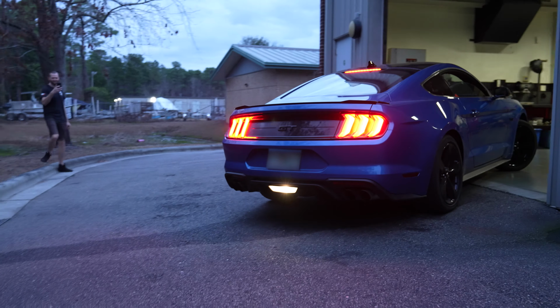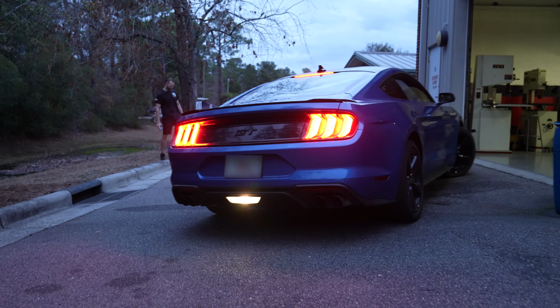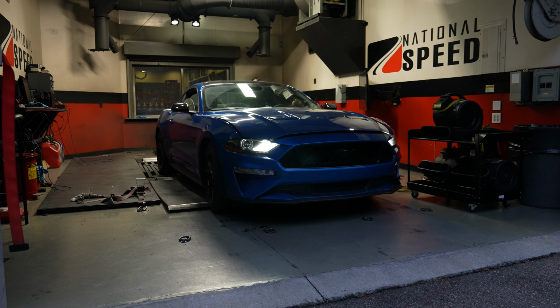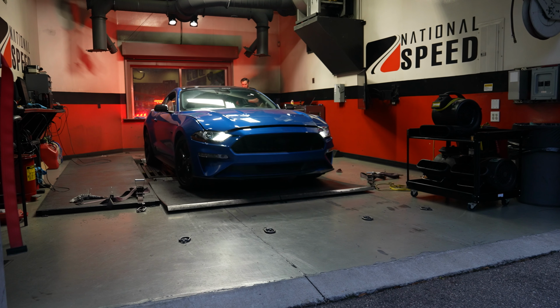Now mind you, dynamic advance was disabled in the calibration for both of these runs, with the same engine coolant temperature, and these pulls are only 20 minutes apart. Oh, and if you're a headphone user, consider this your warning.